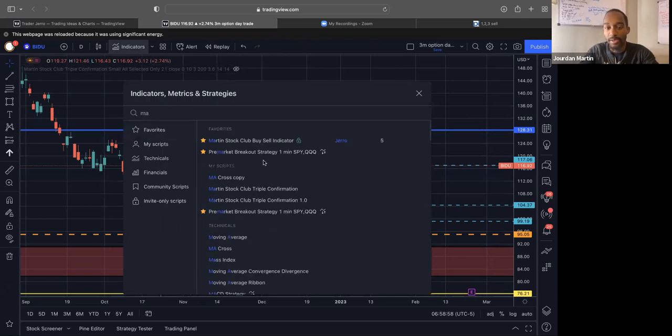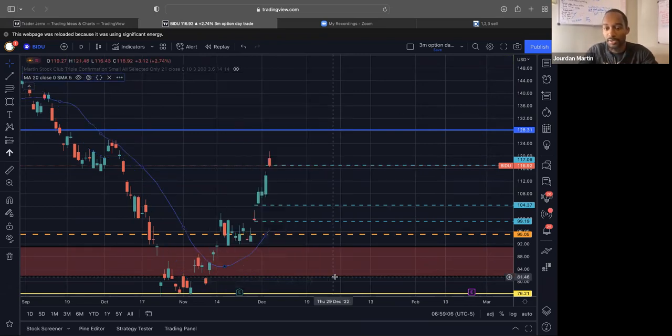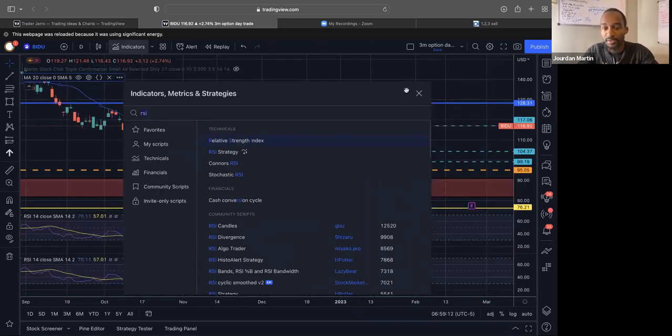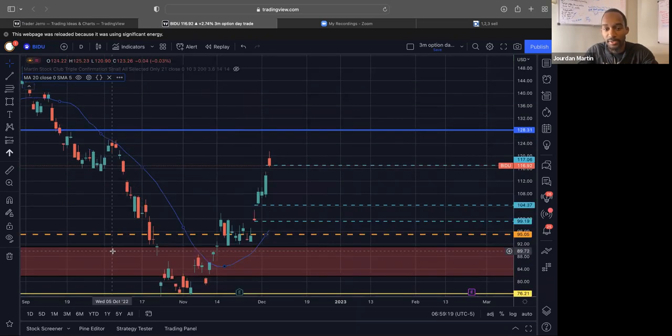Some stocks will pull back to the 20-day moving average after a big earnings run up. So I'm gonna actually throw the 20-day EMA or 20-day SMA rather on here. We got a long way down. I don't throw indicators up all the time, but I'm gonna look at this RSI and see how overbought it is. All right, so we're at 70 on the RSI. So we got overbought. We got gaps below, and we're far away from our 20 moving average.